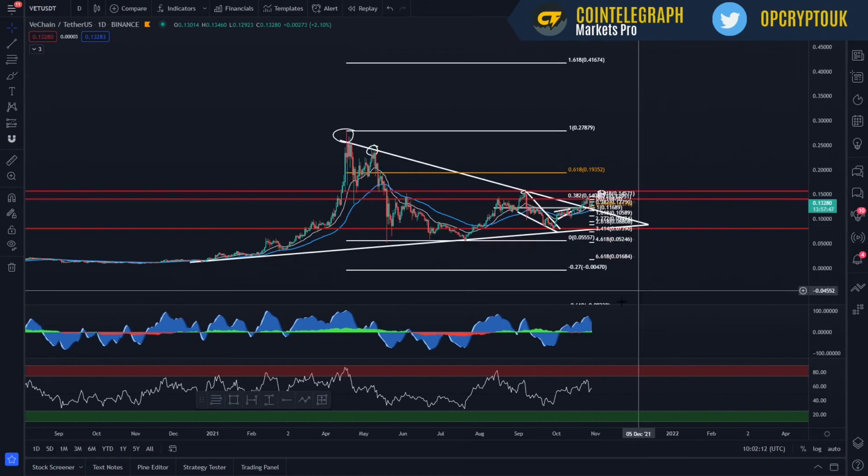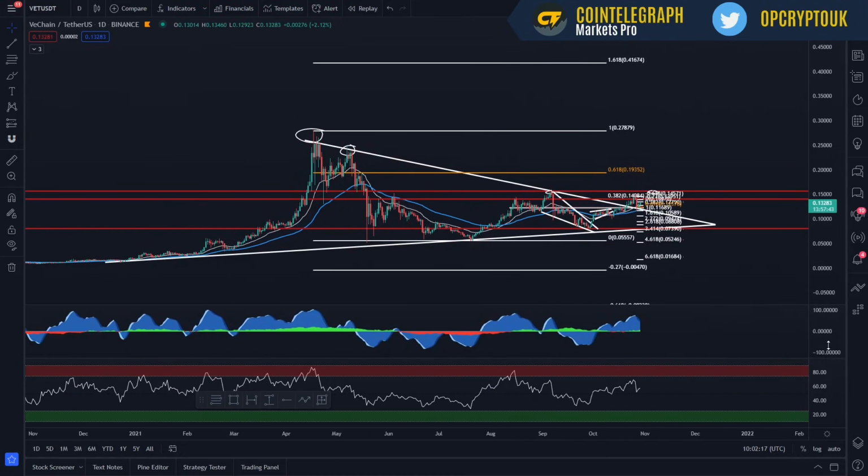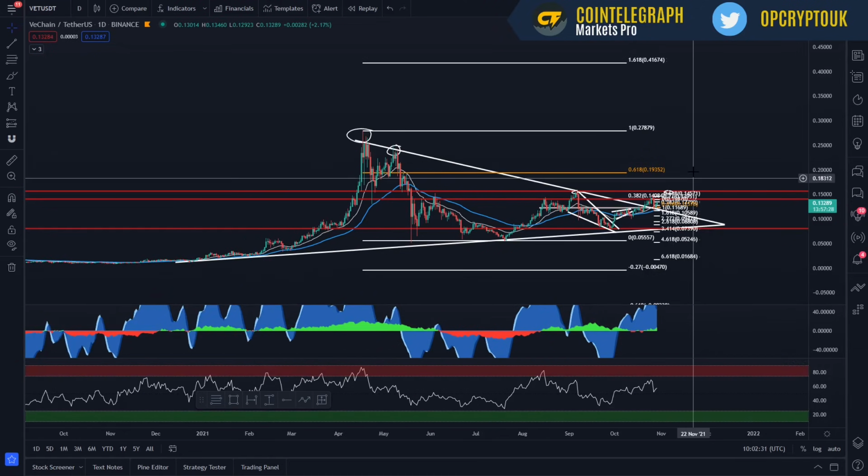But looking at the daily time frame, just a few things to notice: the money flow is now in positive territory. Just shows that there's more buys than sells coming in. And the RSI is at around 57, so that's mid ground. So we've got a lot of space above for the price to really react and start pushing up and going back in towards that all-time high mode.